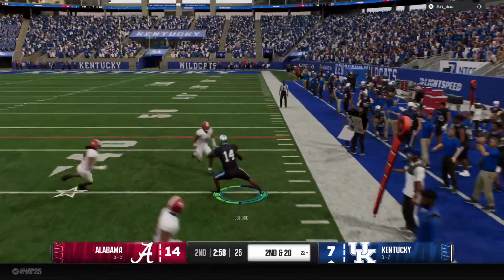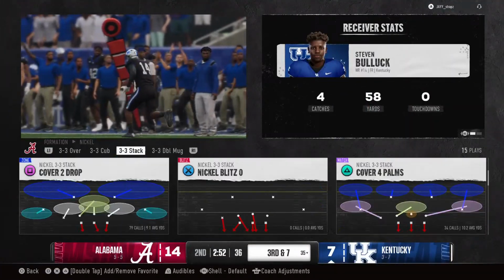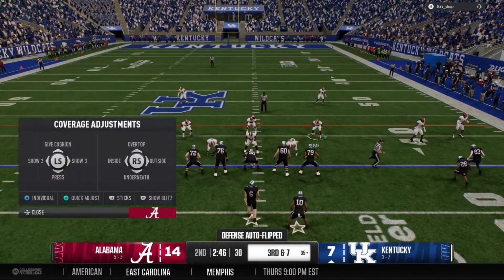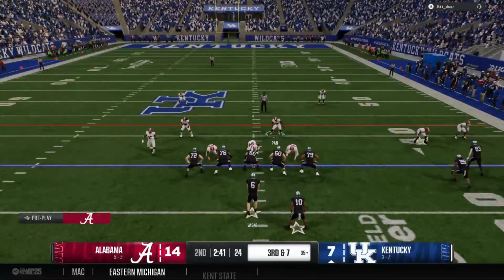Pulls and fires it complete to the right. They make the stop, but not before he takes a chunk out of what they need to move the sticks. What we knew coming into this game, this offense was going to try and get this receiver involved and get him involved early. So here they are just finding an easy completion. It's not a touchdown, but they just want to get this guy lathered up and get him into a rhythm.